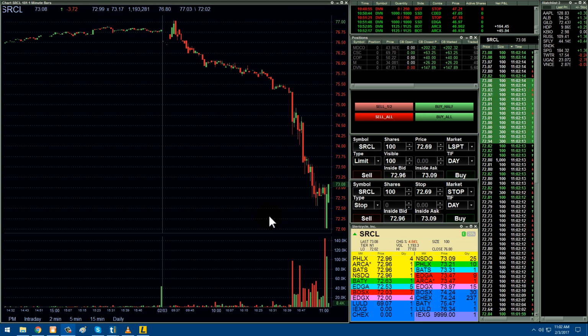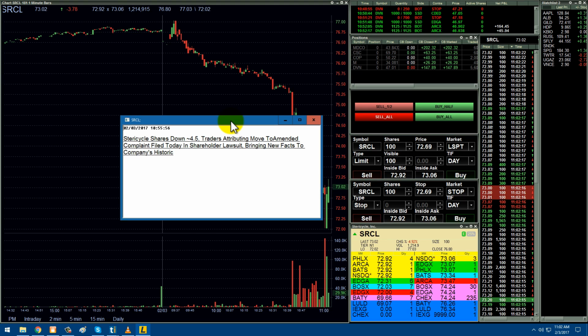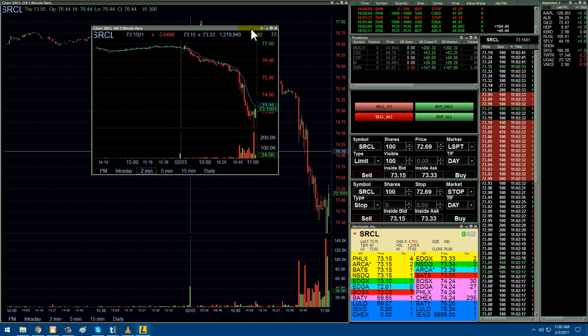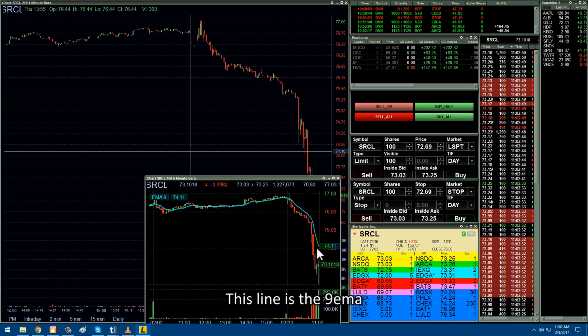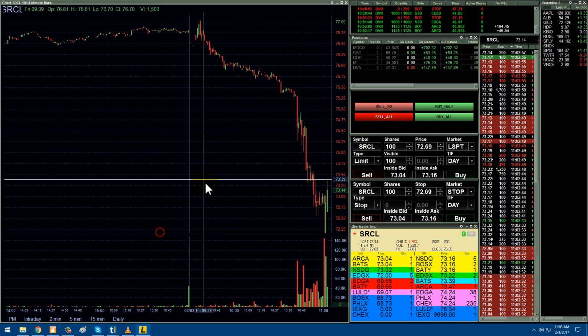SRCL. Shares down 4.5, attributing the move to an amended complaint filed today in a shareholders lawsuit. Okay, so in this case, I usually look for a retrace. Here's a 2-minute retrace. It's touching that. Could come down from there, or I can continue on and touch the 5-minute, which is 74. I'll use those two as well as the Fibonacci retrace.